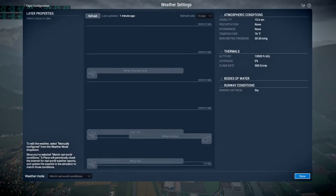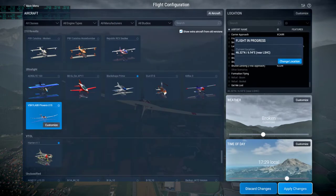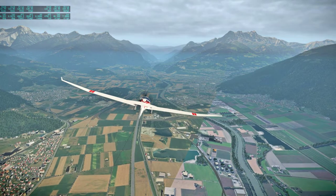The visibility is getting worse. I'll manually configure it, and let's give ourselves a little bit more, shall we? Okay, I'm approaching it this time.